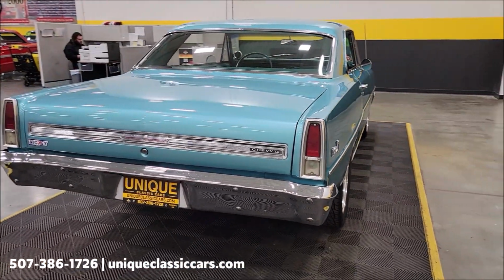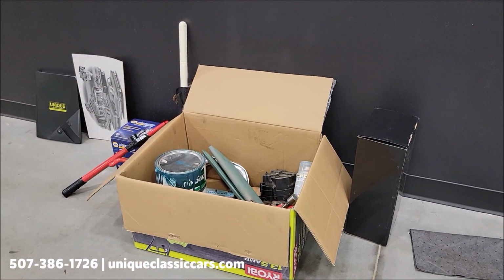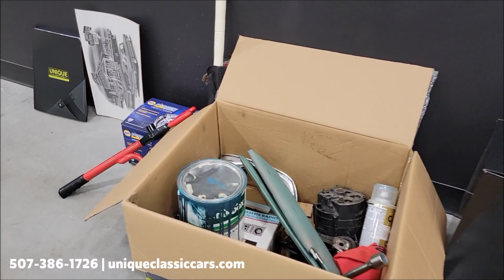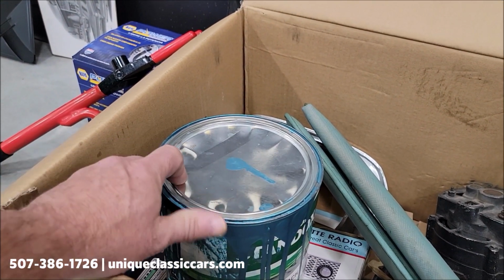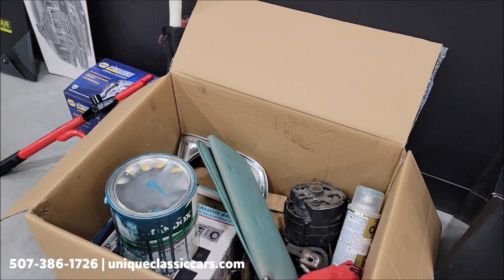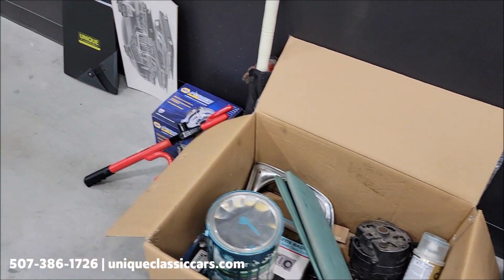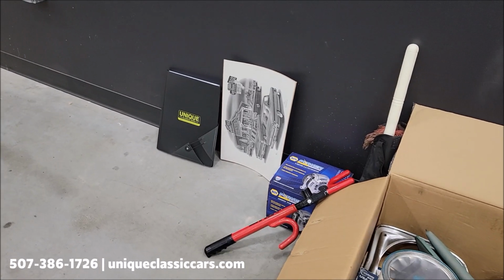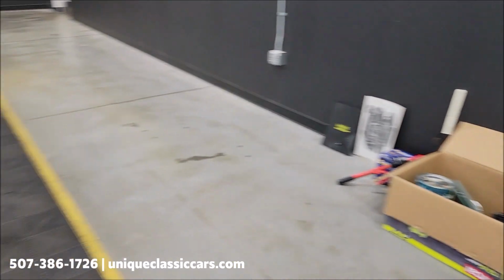Now, something else I want to fill you in on. It is going to come with some extra goodies. There's some more of the standard headlights in that black box. Obviously, extra visors. Here's your paint. And again, this comes off blue. It is not. It's more of that turquoise. The original radio, I believe, was in the retro sound box. Alternator. Little sketch of the Chevy 2s. And hey, how about a throwback to the club?